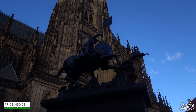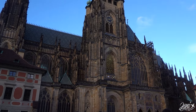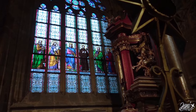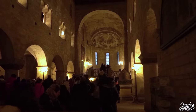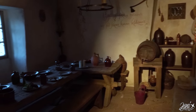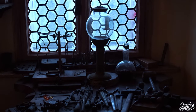We are now at the biggest and most important cathedral of the Czech Republic, it's St. Vitus. It was completed in 1929, and it took almost 600 years to complete. It's located inside the castle of Prague and it contains tombs of Roman emperors and Bohemian kings. The ticket gets you entrance to the cathedral and three more places at the Prague Castle. Our favorite was the Golden Lane, which is a lane of colorful houses built in the 15th century.